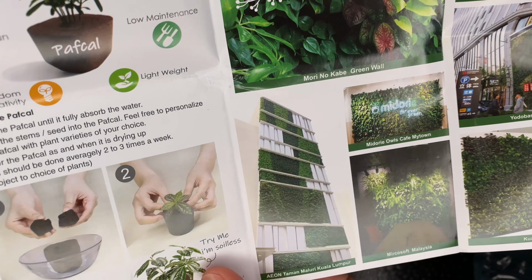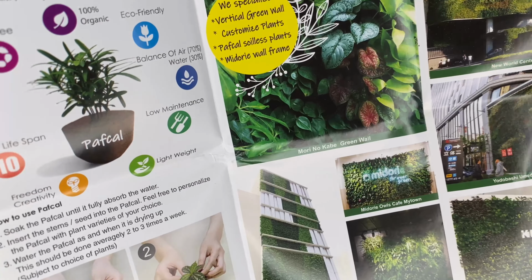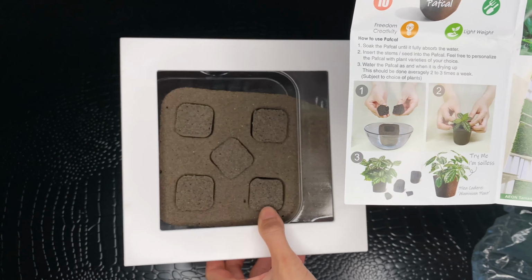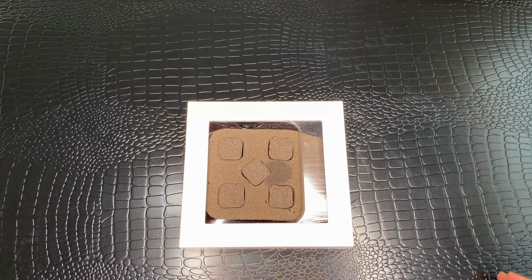I cannot wait to try how this will work with my plants. This is gonna be awesome. So I'm gonna go outside and look for plants that I could plant in this planter, and I will show you how I'm gonna do it and see how it looks.